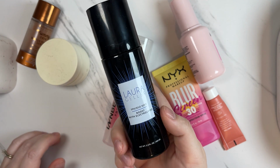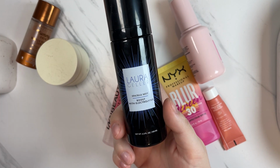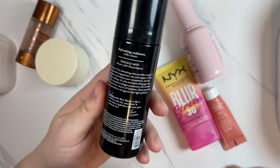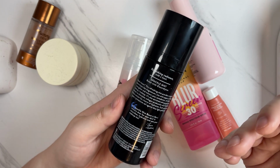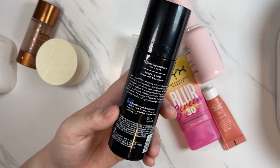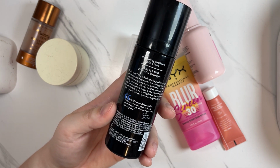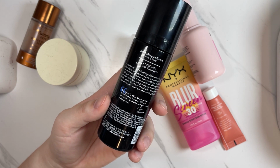So the setting spray that I'm going to use in replace of it, I've actually already started using this. This is the Laura Geller Spackle Mist Boost with Electrolytes. And I believe this is something that I received in one of my subscription boxes because I don't think I would have gone out and purchased this individually. Setting spray is just one of those things that I just kind of receive. There are very few setting sprays that I will go out and purchase myself.